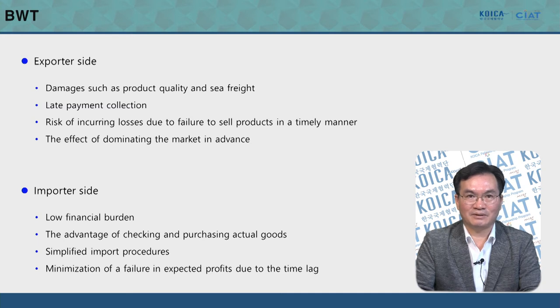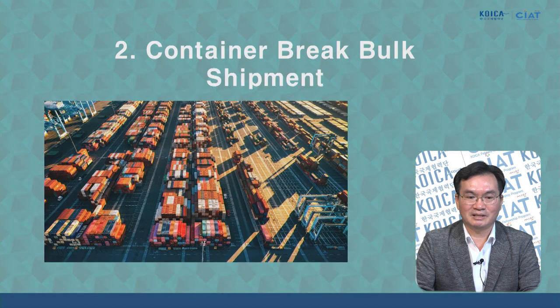The importer has a low financial burden and can physically check and purchase the actual product. The import procedure is simple as the goods are stored in the bonded warehouse at the import destination. In addition, it is a transaction that has the advantage where the importer can exactly expect the profit in spite of time difference as the goods are immediately available. Therefore, BWT is a win-win transaction for both importer and exporter.